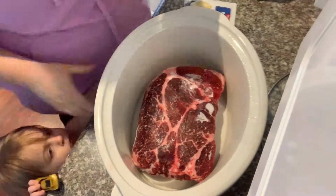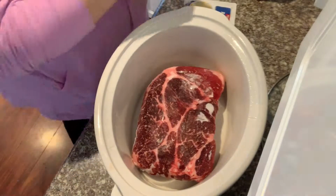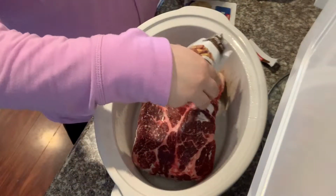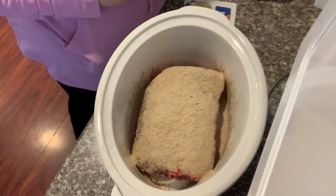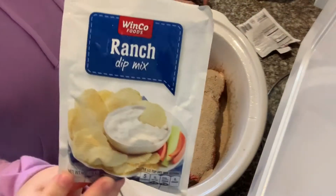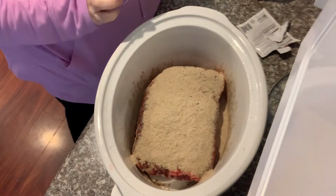But basically all you do is you put a roast on the bottom of your crock pot. You add a packet of au jus mix and a packet of ranch dressing mix. This is my first time actually using the Winco brand for my packets, and I was very shocked that I didn't notice the difference. So it'll definitely save you money by using the store brand rather than name brand.